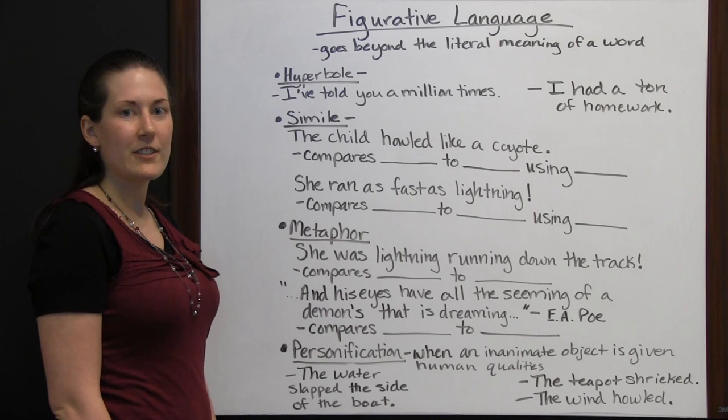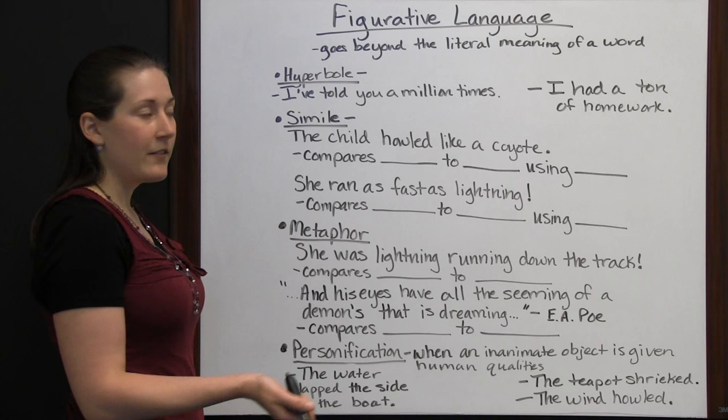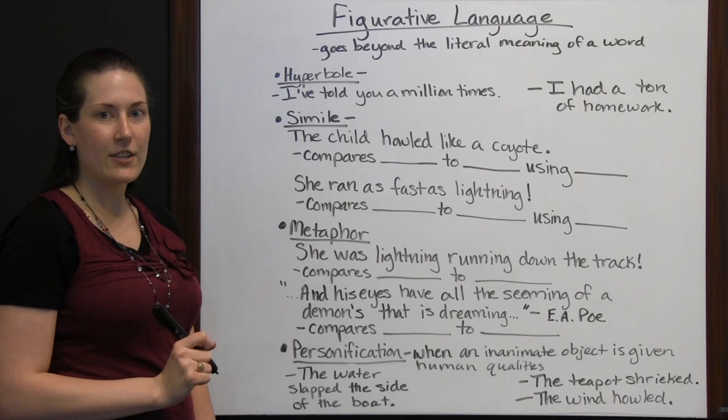Figurative language. Figurative language is language that goes beyond the literal meaning of a word, and authors will use figurative language to enhance their writing. Some common examples of figurative language are hyperbole, simile, metaphor, and personification. So we'll discuss each of those and I'll give you some examples for each.